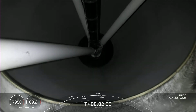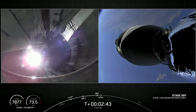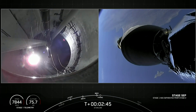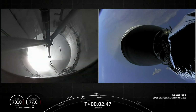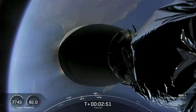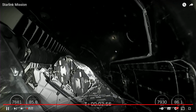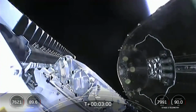MECO. There we go. Stage separation confirmed. MVac startup. And, yep, there we are. We have SES1. There go the stiffener rings. We did have successful main engine cutoff, confirmed.